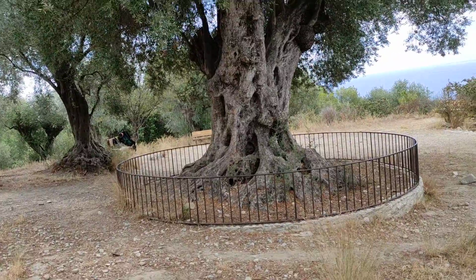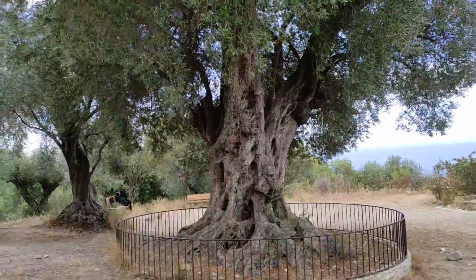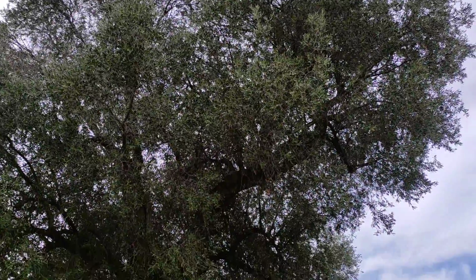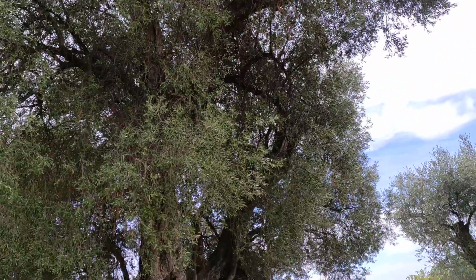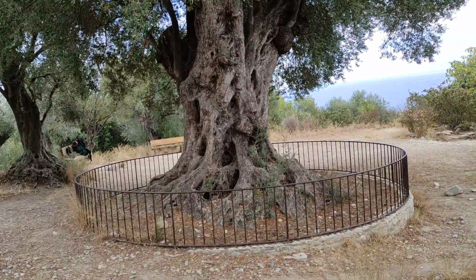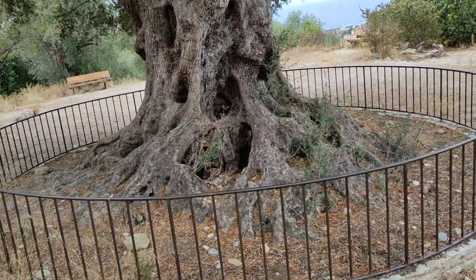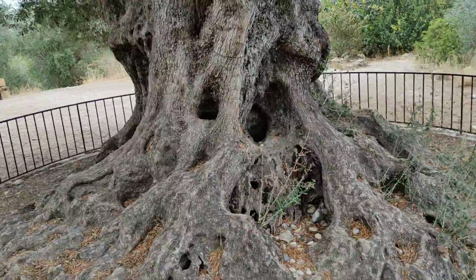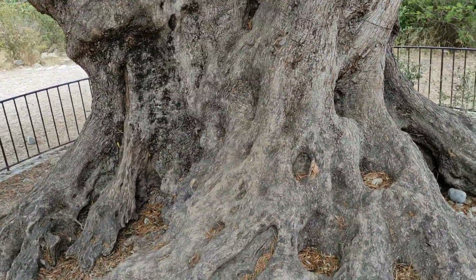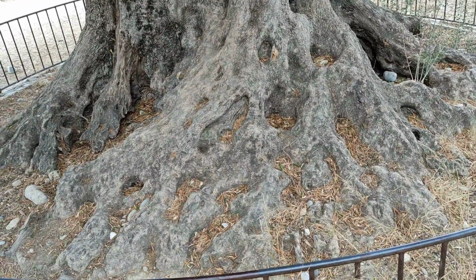This here is on a totally different level. Look at it. It's what, two times, three times taller than the other ones. It's basically of the same aesthetics, not just a low wide tree, but also quite tall, and it's super thick. The stem itself is maybe 2 meters in diameter here, but the base is about 4 meters.